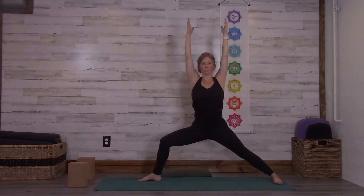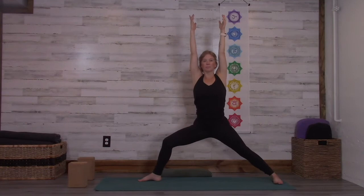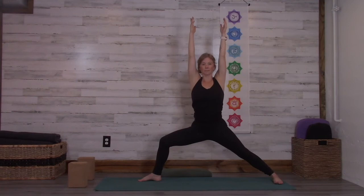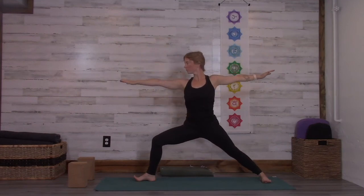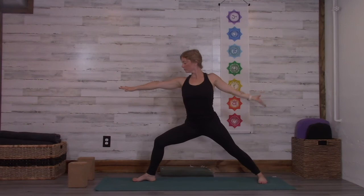On the exhale, take cactus arms, reach up through the crown of the head, and then inhale, re-extend your arms upward by your ears. Exhale, allow your elbows to bend, taking cactus arms. One more time, breathing in, let your arms re-extend up by the sides of the face. Exhale, take cactus arms. This time, breathe in, reach your arms by your ears, and as you exhale, let your arms come to parallel the floor and turn your gaze out toward your front right hand.